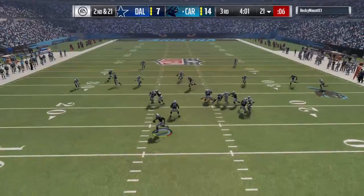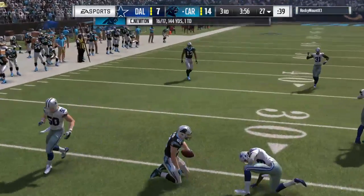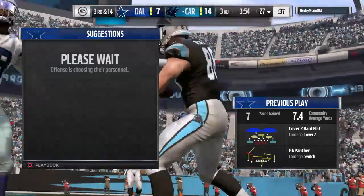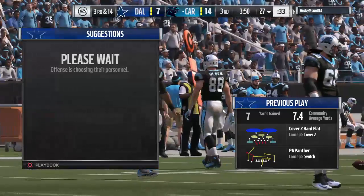They go play action with Stewart. Now Newton. Dancing to his left. And caught left side. Olsen. Call it a pickup of 7. And that'll force upon him a 3rd and 14.